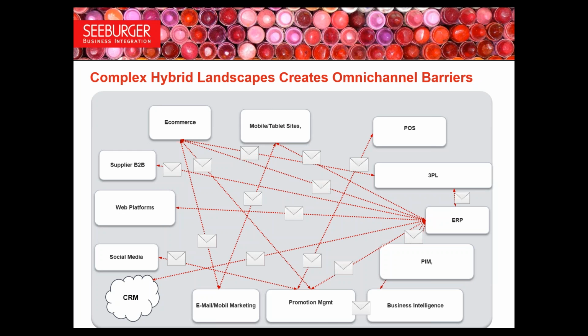Now, what makes it kind of challenging? Well, it's a complex hybrid landscape that creates these omni-channel barriers. This landscape that you see here is kind of typical of some companies, retail companies, CPG companies, all have a mixture of very hybrid environments, cloud environments, on-premise environments. Some are homegrown, some are purchased, and so they all need various middleware to sit in the middle, to move the messages around, to translate the messages, to route the messages.